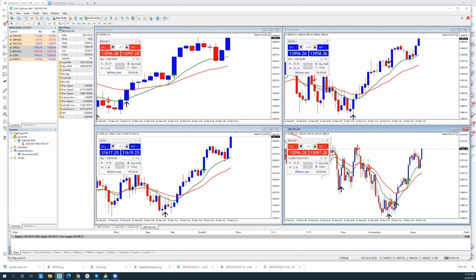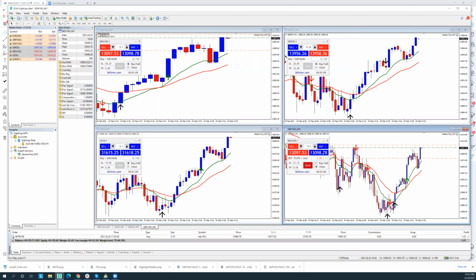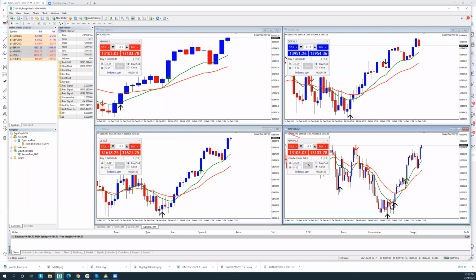Okay, 8, 6, 5, 4, 3, 2. Okay, I'm going to go long here. Let's see if I can get an extension on this move. It's a big extension on the candle, but let's see if I can get an extension on this move. Okay, good enough. So that got done. So again, boom, boom, boom, tap, extend, go, and the scalp is done.